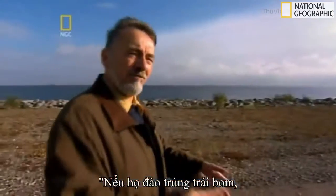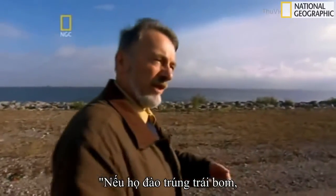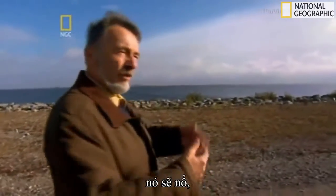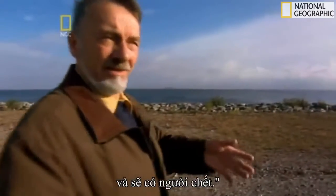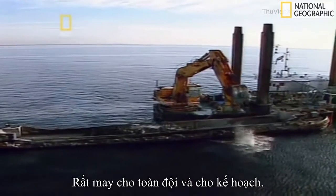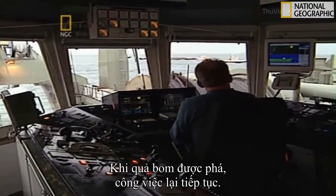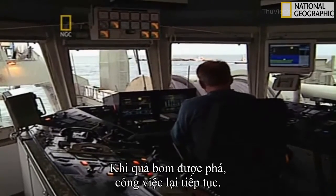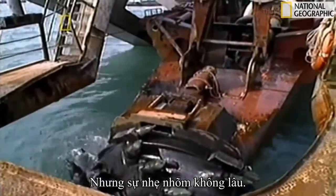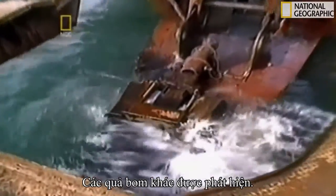If they hit the bomb with their dredgers or with their buckets or whatever, and it went off, somebody had been killed. It was a narrow escape for the crew and the schedule. With the bombs gone, dredging resumed. But the relief was short-lived. Soon, more bombs were discovered.